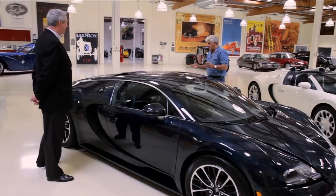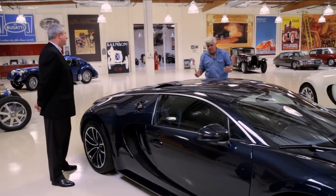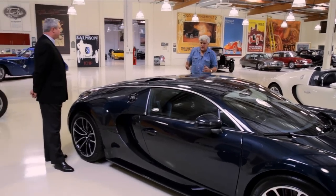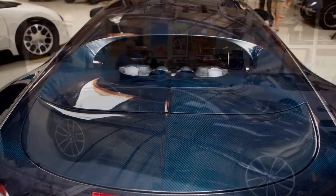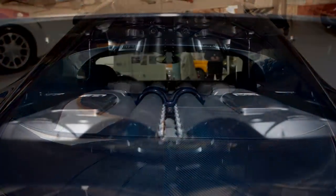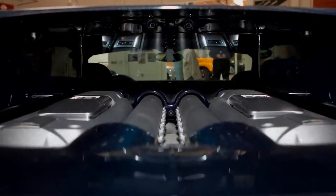Let's talk about the technology in this car, because it is so unbelievable. The amount of heat being generated, the amount of radiators and whatnot you need to cool it and keep it running. I mean, we know it's a V16 or a W16, is that correct? A W16 8-liter with four turbochargers. Right. And as I mentioned, the turbos are a little bit larger on the Super Sport than they are in the Grand Sport. Right. And by a W16, explain what that means to people.